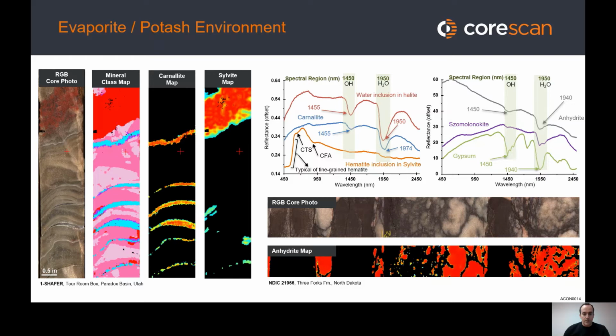Sulfates such as anhydrite, gypsum, and monocalcium sulfate can also be mapped in the spectral region. Theoretically, anhydrite is free of OH bonds, but in this well from the Three Forks Formation, the anhydrite carries unique water inclusions, which are spectrally distinct from gypsum.